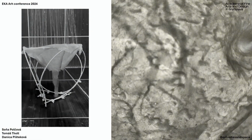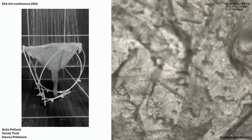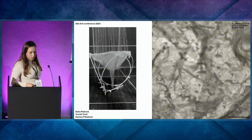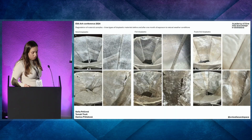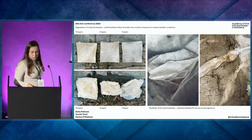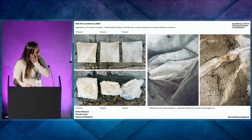So it's a versatile bioplastic that can collect and direct, absorb and release water while constantly changing its properties from soft and flexible to rigid based on environmental conditions. During the experiments, we also observed how the material transforms in time, and here you can see the changes of each type under exposure to natural conditions in the exterior after 1 month. When the solid rice paper-based bioplastic absorbs the water, it expands and swells, creating folds and bulges that can serve as in-between spaces for another potential research of behavior or habitation.